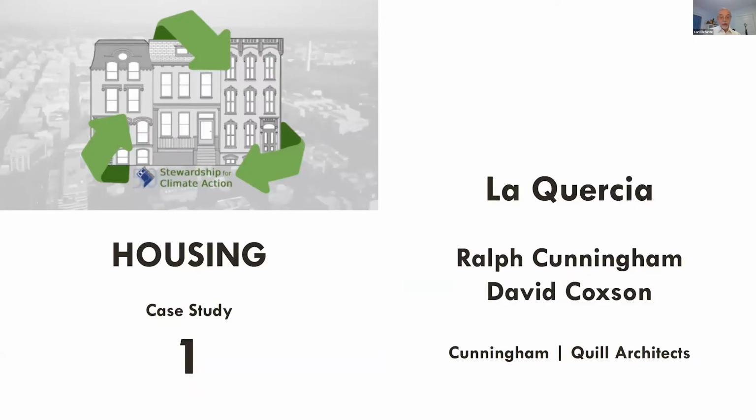First, we're going to present La Quercia, which is a property that is owned by Harvard University, part of their Dumbarton Oaks Center for Landscape. And with us today from Cunningham Quill Architects are Ralph Cunningham, FAIA, and David Coxson, AIA. The project is located in Georgetown's historic district. You will see the work that they did to create a sustainable project with a high performance envelope and energy efficient systems. We'll hear about its LEED rating and Harvard Green Building Standards, et cetera. So with that, let me turn it over to Ralph and David.